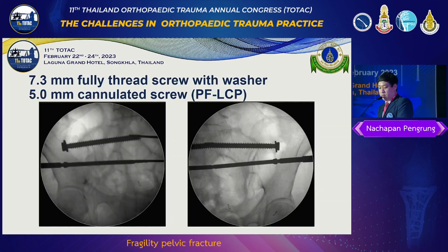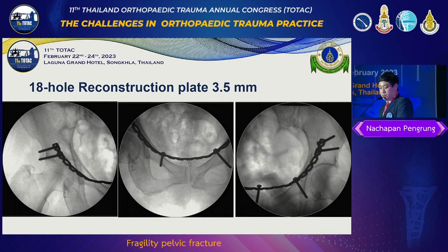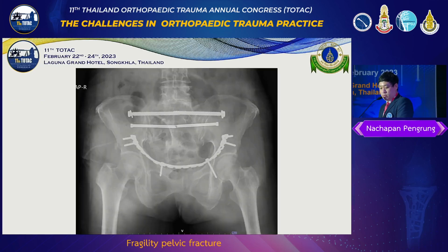For S1, we used 7.3 fully threaded cannulated screws with washers on both sides, and for S2 we used a 5 millimeter cannulated screw, the small diameter one from the proximal femoral locking plate, for both sides because of the small corridor for application. And then we moved to the anterior view, modified Stoppa approach, reduced and fixed it with an 18-hole reconstruction plate. We spanned the plate to both supra-acetabular areas and fixed the screws to purchase the hard bone. And this is the post-operative radiograph in AP view.